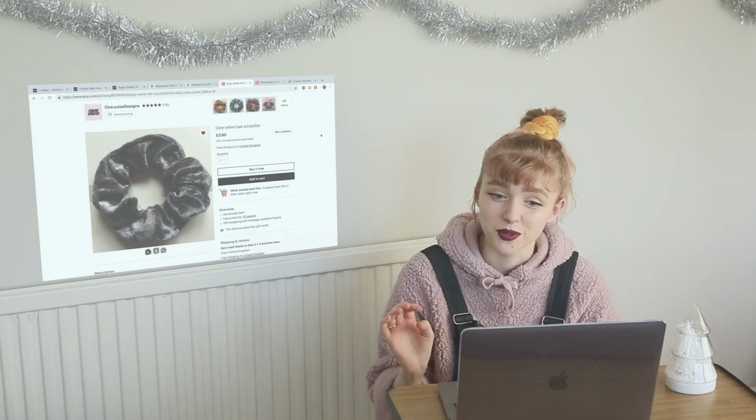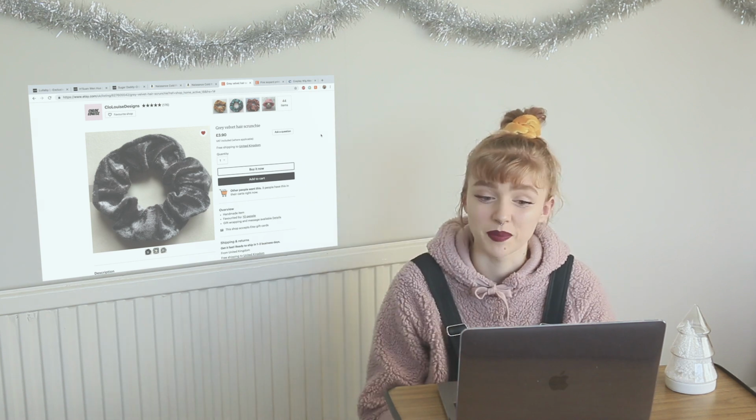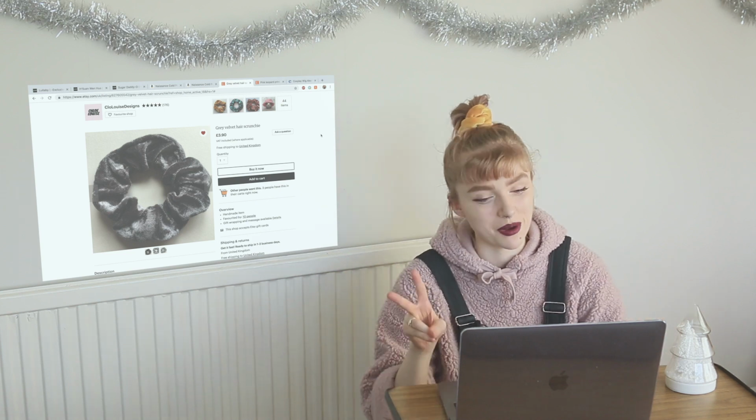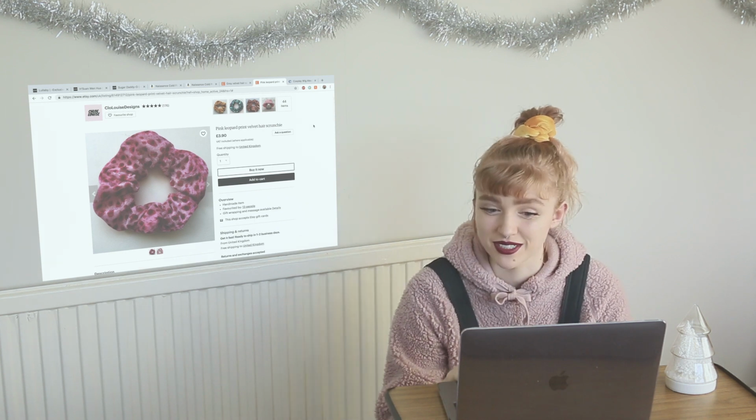Then moving on to Etsy. This may ring a bell to you, these scrunchies, because I got my mustard yellow one at the beginning of autumn from the same person, Chloe Louise Designs, and I love it. I love this scrunchie. So I've got two more on my wish list. I've got this grey velvet one and this pink leopard print velvet one.